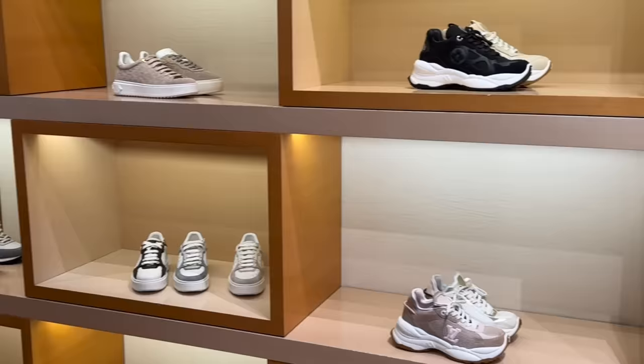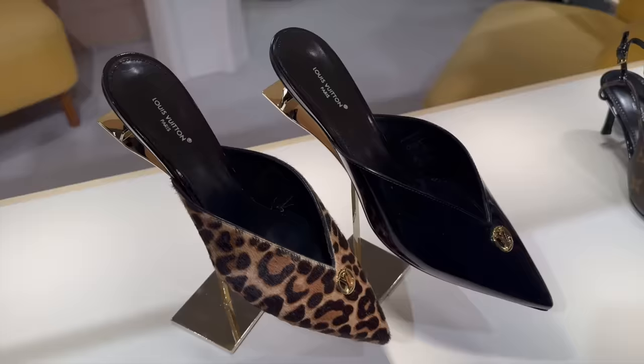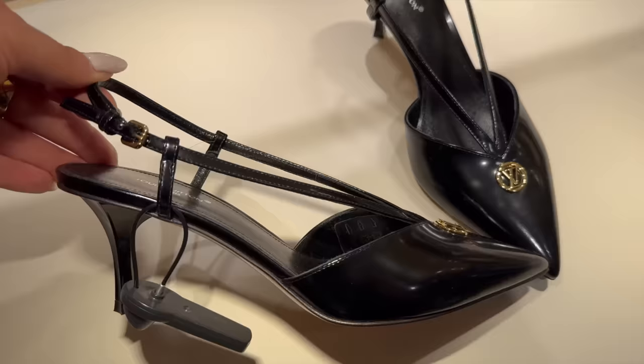Sneakers, if you're into sneakers. Okay, look at these. These are new. I haven't seen these mules before. I actually love the leopards, but also these in black. They're very elegant. And the heel height is really good as well.